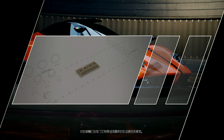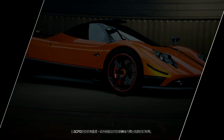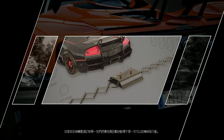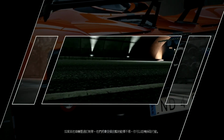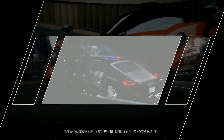With the latest anti-pursuit technology, the Spike Strip. Based on SCPD technology, the system releases a lethal spiked strip from the rear of your car. If another vehicle drives over the strip, they will be damaged and temporarily immobilized. Use the moment well and make your move.